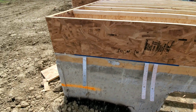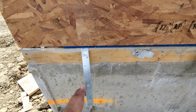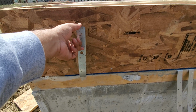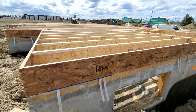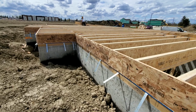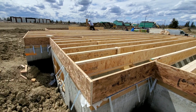As you can see, these straps, I'm going to put my plans on the ground. These straps, if I understand correctly, they'll pull it up and then they'll put the screws or nail it to the rim board here, and that's why they call it the hurricane strap. It's supposed to increase strength and hold the whole structure together.